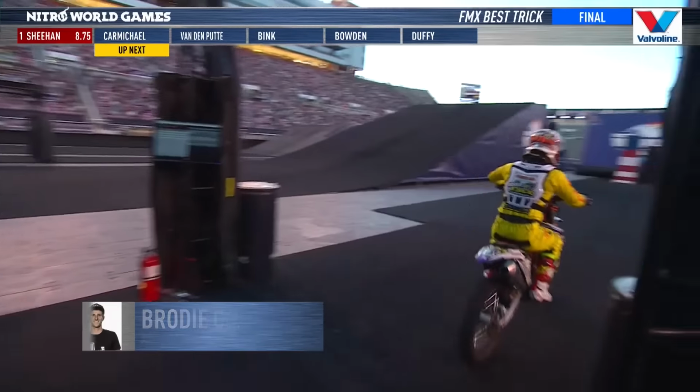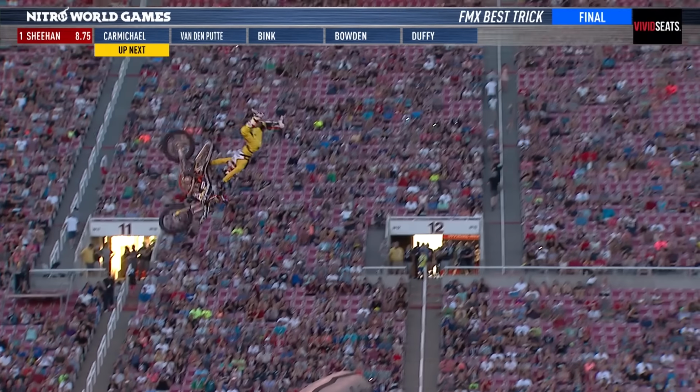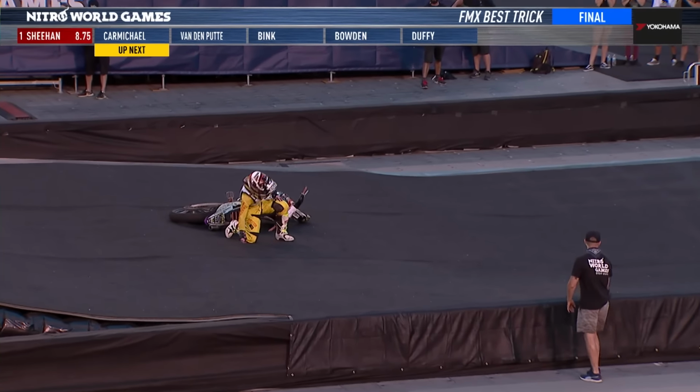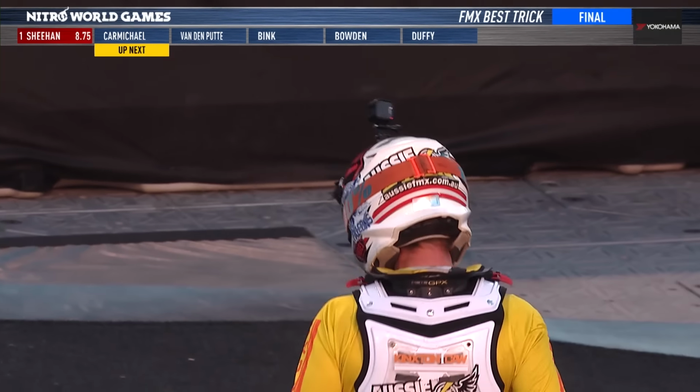Brody Carmichael coming at him right here. Brody has been inconsistent in practice, but he's going for it first time ever. Superman C-grab front flip looks good. Oh! He looks like he's on his feet. That's a great result there.